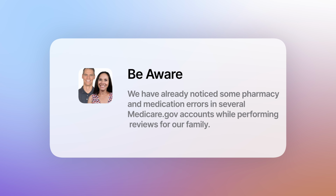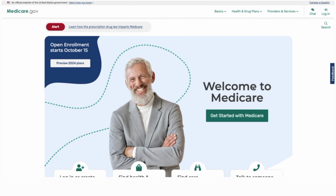Now, Joanne and I have already gone through this scenario a few times with our family members, and it could have been a disaster if they stayed on their original plan, if just basing it on the monthly premium. So I'm going to walk you through your Medicare.gov account and help you confirm that all your prescribed medications are covered. And if not, you'll need to get out of that plan and look at another plan option. Let me show you how to do that in a few simple steps.